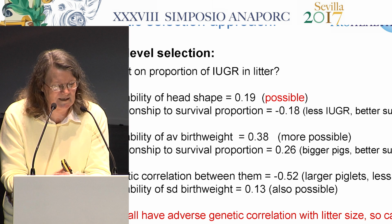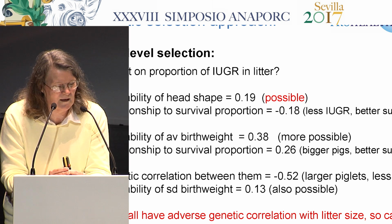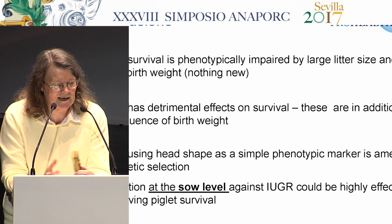It's not as good as the heritability of average birth weight, but the two together are going to be very important, I think, in the future in delivering viable piglets. The two things are correlated, so if we select on both, they'll benefit each other. Interestingly, when we look at the variability of birth weight, that also has a heritability which is workable with. So we start to have a number of genetic tools that we might employ.